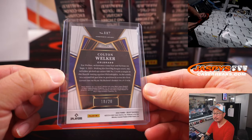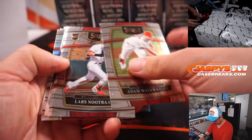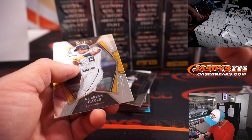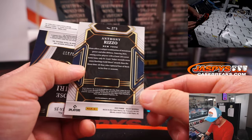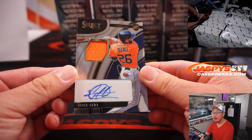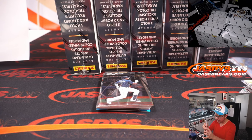Premier level. I think maybe field level might be the shortest of the prints. That's Concourse. That's Premier. Is that field level? No, that's diamond level. That might be the shorter of the prints. And jersey and autograph, Jose Siri. Hey Siri. That's going to go to J-Ray and the Strohs.